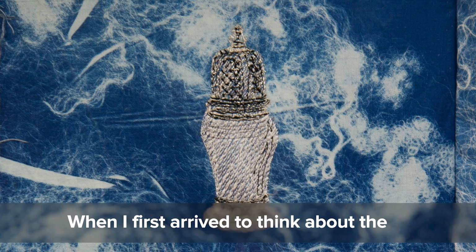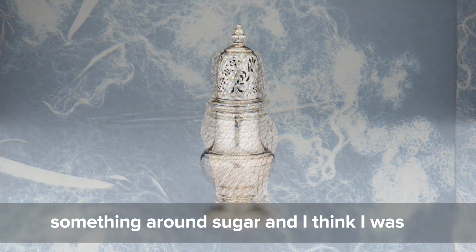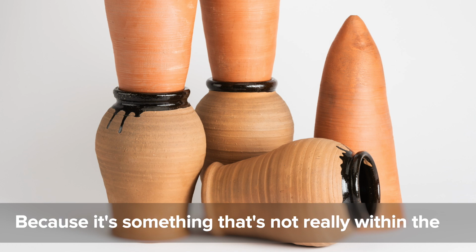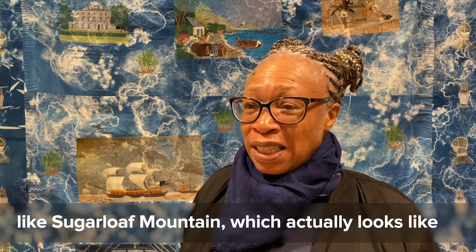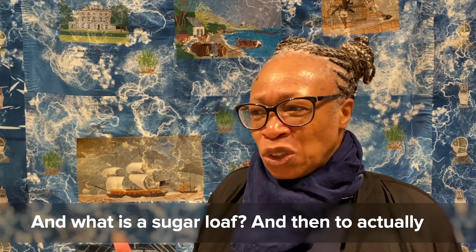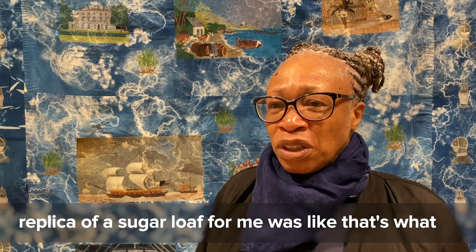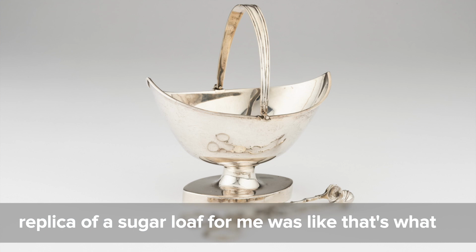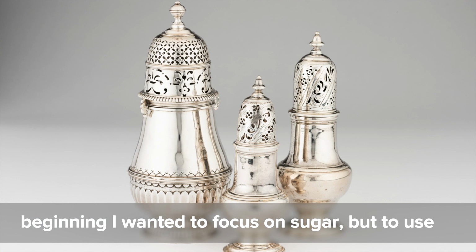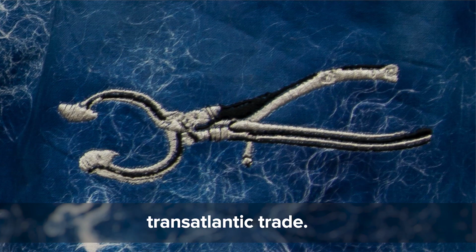When I first arrived to think about the commission, I was really interested in doing something around sugar, and I think I was fascinated by the idea of a sugar loaf, because it's something that's not really within the language now. But when I think about something like Sugarloaf Mountain, which actually looks like a sugar loaf, you don't really think, well, why have they called it a sugar loaf, and what is a sugar loaf? And then to actually see those cones and those vessels and see a replica of a sugar loaf, for me was like, that's what I want to focus on. So I knew right at the beginning I wanted to focus on sugar, but to use sugar as a vehicle to tell the story of the transatlantic trade.